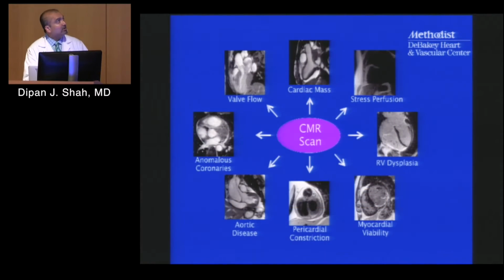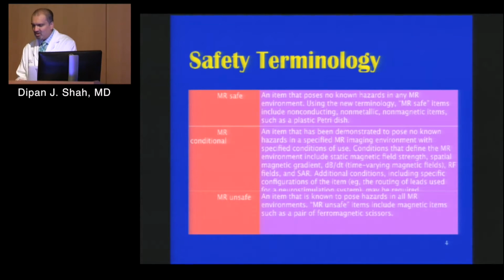So MRI actually can do a wide variety of different things, from valve assessment, cardiac masses, perfusion imaging to look for stress, to do stress testing, RV dysplasia, viability, constriction, aortic diseases, and anomalous coronaries. But for the purpose of this talk, what I want to talk a little bit about is what patients can get an MRI, and importantly, what patients cannot get an MRI.